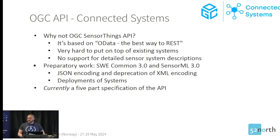We are deprecating the XML encoding. We don't think anybody will use that anymore. We have a JSON encoding. We extended some things, so for example, we can now really encode a deployment of an AUV with these systems on board, and so on and so on. So we have deployments as a top-level element there, and we have the actual specification of the OGC API, which is currently a 5-part specification.